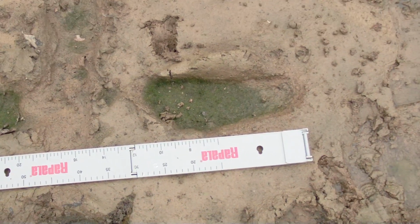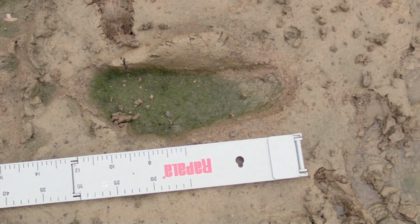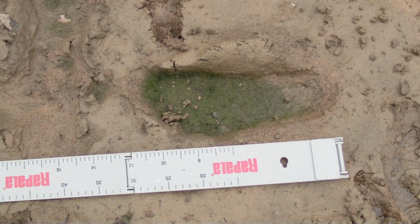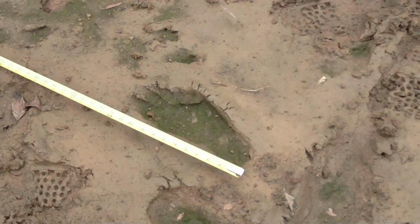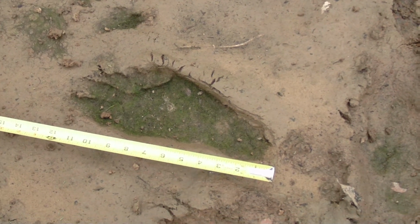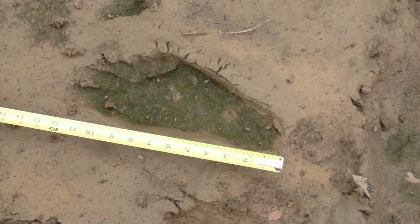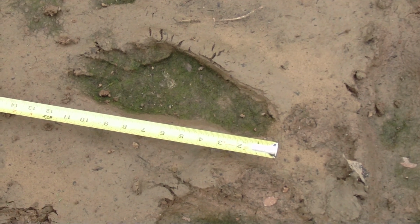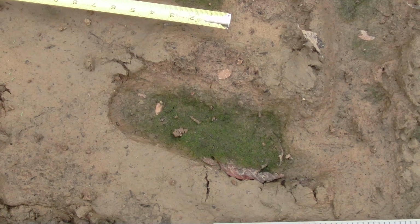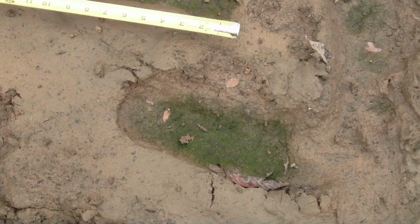This would be the left foot. You can see it's 12 inches long, and I think it took a step with its right foot, stood there, and you can see the toe prints clearly in that footprint. Again, that footprint is 12 inches long, narrow heel. Then it pulled the left foot up, almost parallel, not quite, a little behind the right foot.